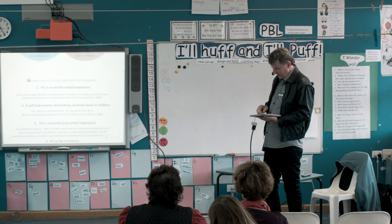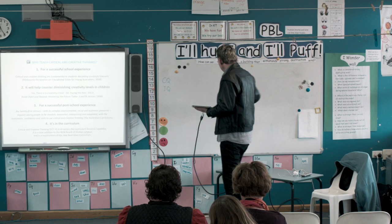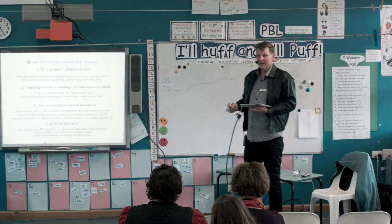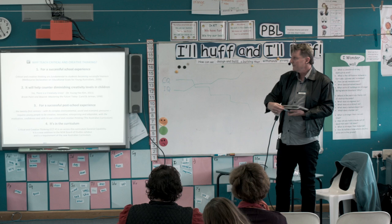Why teach critical and creative thinking? The main motivation for me is that creativity levels are dropping. I didn't have time to do a graph, but if I could have done a graph for you, it shows that IQ levels are going up 10 points every generation. But CQ, which is creativity quotient, starting from the mid-90s, is actually dropping. So kids now, comparatively, don't have the creativity that kids might have had in the 1960s.